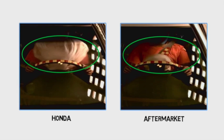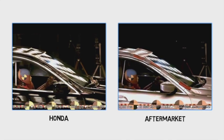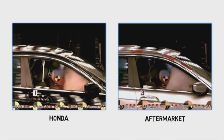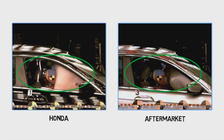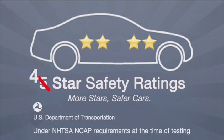With all the original airbag system parts, the aftermarket bumper version triggers the airbag 7 milliseconds late. And the passenger side? The airbag deployed about 4 milliseconds later than a vehicle with Honda bumper parts. Let's look at that again. The result is increased strain and potential injury to a passenger's neck, which had this been an NHTSA NCAP test, would have dropped the vehicle's frontal safety crash rating for the passenger seating position from 5 stars to 4.